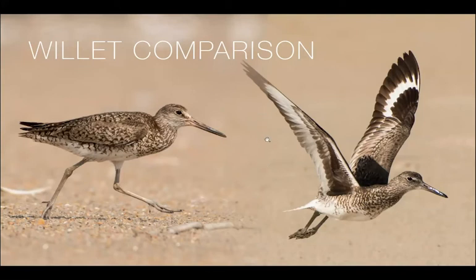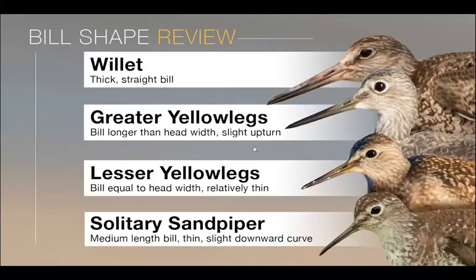You can get a good look at them, but as you can see, it's just nothing special to look at until it opens its wings. But it is the largest bird in the group. Probably, I think it's the largest bird that we're going to talk about today.